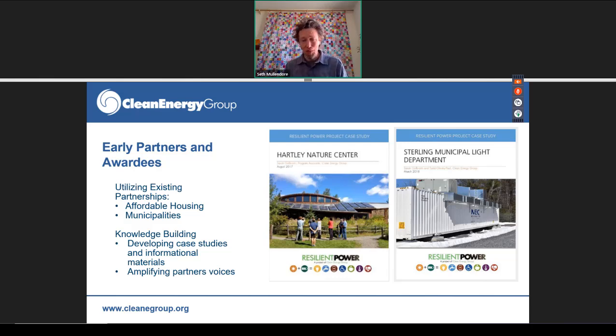The Hartley Nature Center was the first project that ever got built through the Technical Assistance Fund, and the Sterling Municipal Light Department, a municipal utility, is one of the biggest projects that's been done through the Resilient Power Project, and also another early stage. In addition to helping shepherd these projects along and providing that technical assistance in the early stage, we wanted to make sure that the program was enabling more and more groups across the country to do that. So that's why these are both case studies that you're seeing here.